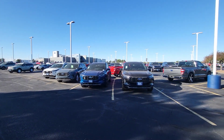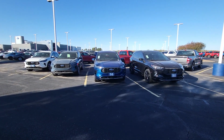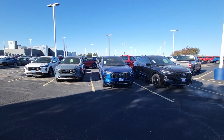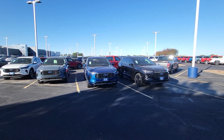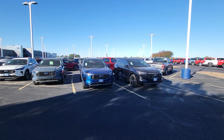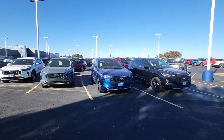Escapes, we have about 4 over here. Doing pretty good on Escape sales. So an Escape is not affected by the strike right now. It is in Kentucky, but is not the Kentucky truck plant. These are made in Louisville, so they are not affected by the strike. These are dirty though, but they're not affected by the strike.